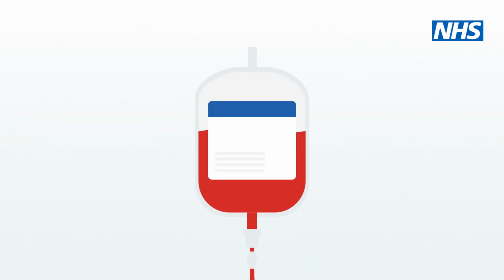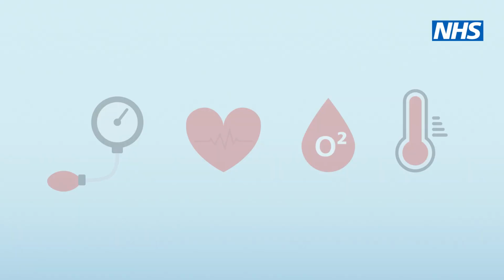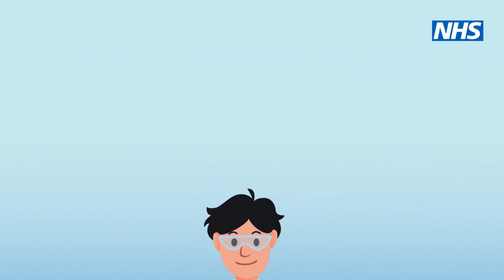Once we've collected your stem cells, the nurses will return the blood in the machine back to you. This is usually around a cupful. At the end of your donation, the sterile needles will be removed from your arms. The nursing team will check your blood pressure, pulse, oxygen levels and temperature, and make sure you feel well before you leave. Once the stem cells have been collected, they are counted in the stem cell laboratory.